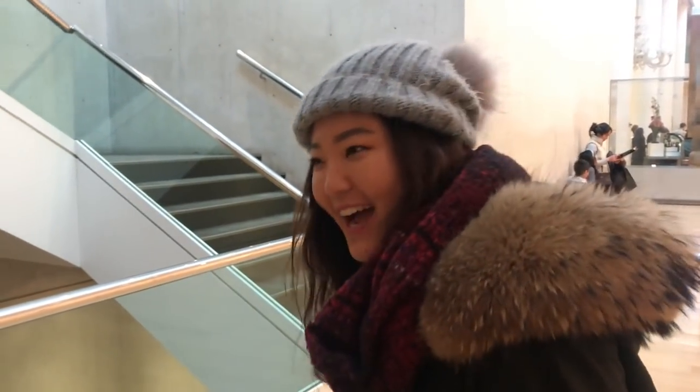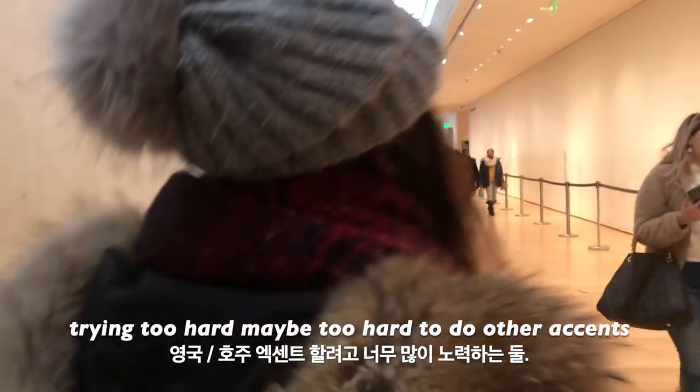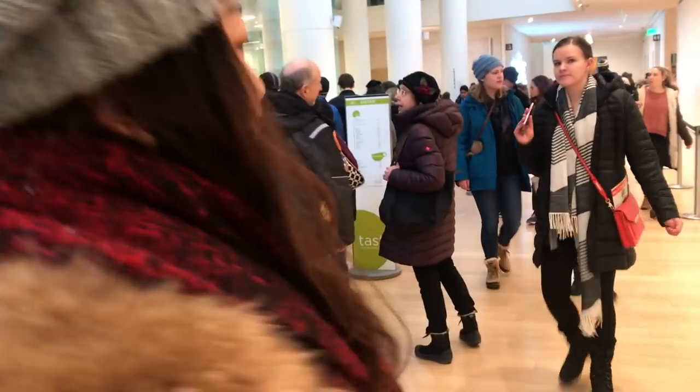Do you want to go to the garden? Garden? Harry Potter? Garden or cafe? Hermione? Let's get some coffee. You have money. Just a coffee? Look at the shadows. Wow. Look at the shadows. Yeah. Really cool. Really? You want a coffee or not? Sure.